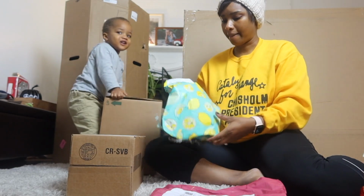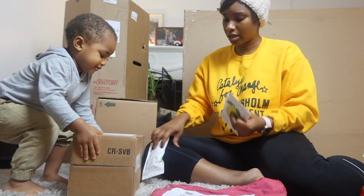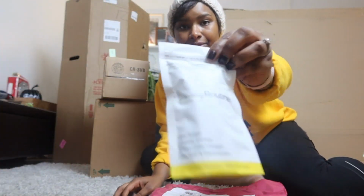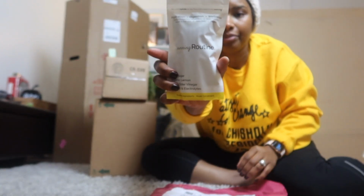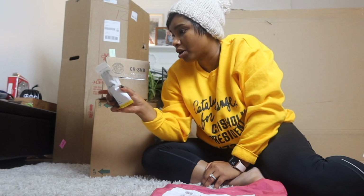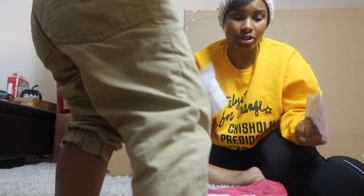I opened this already. But these are morning routine vitamins. Another vitamin that has lemon, apple cider vinegar, sea salt, electrolytes, and water. So excited to try these out, and I'll be sharing that with you guys too.